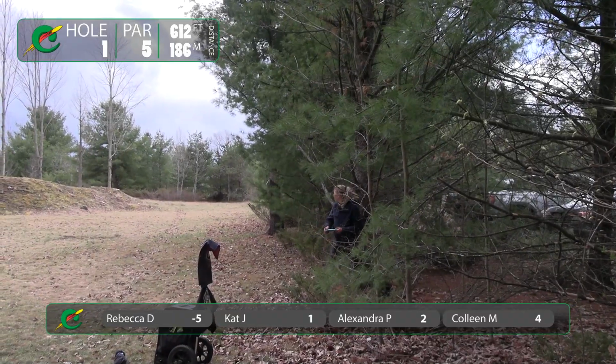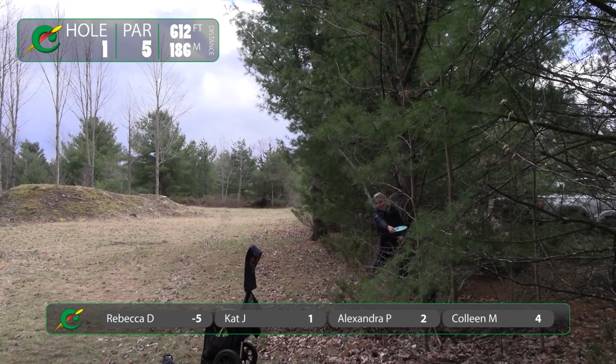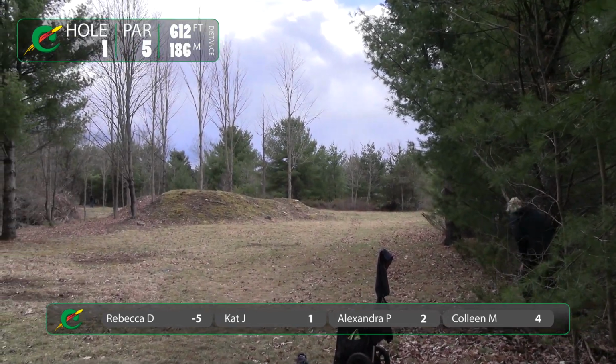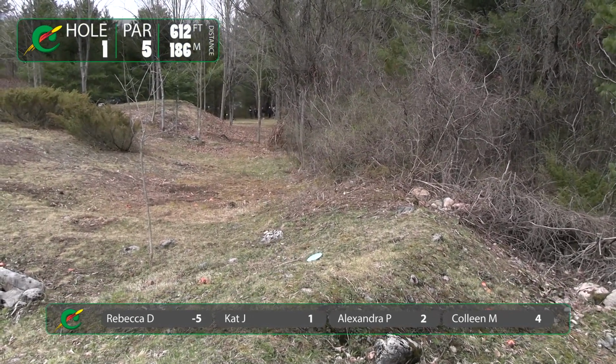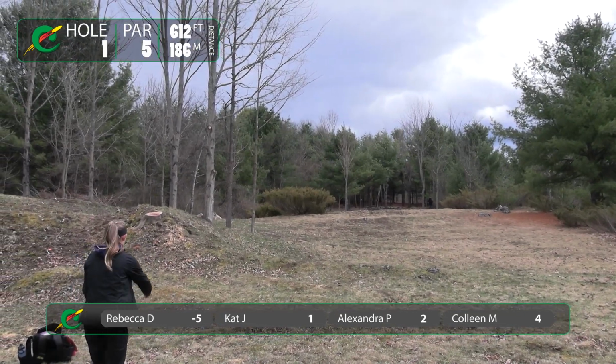It's a long hole, very technical and very reliant on placement. So let's see if Alex can scramble from this spot, and that's a pretty wonderful shot from there. Yeah, it looks like she got out of trouble there, and she's going to have another approach shot. Let's see how Rebecca does.